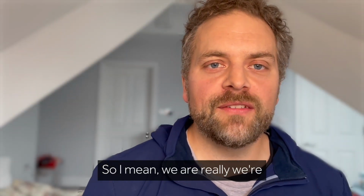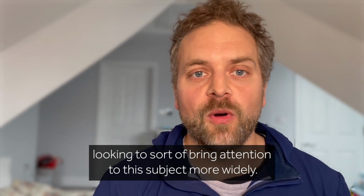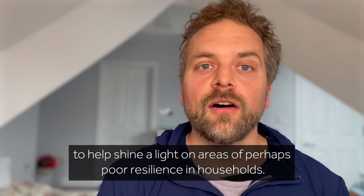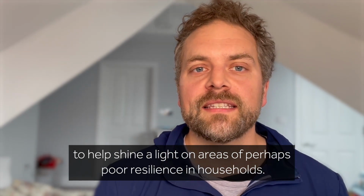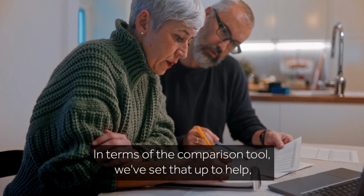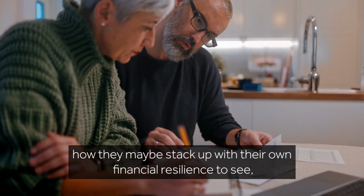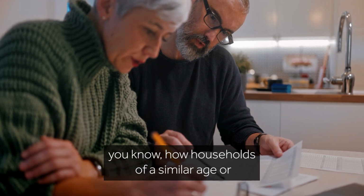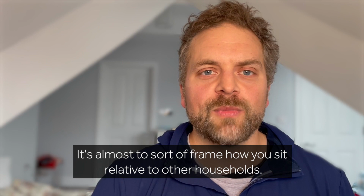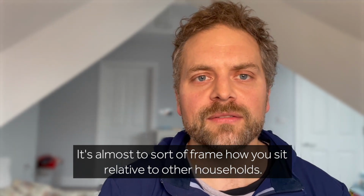So, I mean, we're looking to bring attention to this subject more widely. So we're talking about this as a subject and using the barometer to help shine a light on areas of perhaps poor resilience in households. But in terms of the comparison tool, we've set that up to help people who are curious about how they stack up with their own financial resilience to see how households of a similar age or a similar income bracket compare. So it's almost to frame how you sit relative to other households.